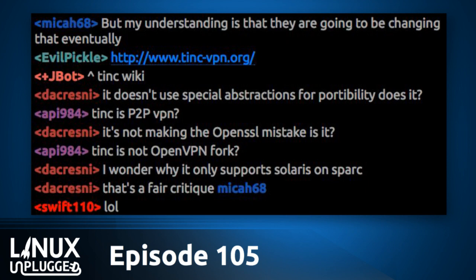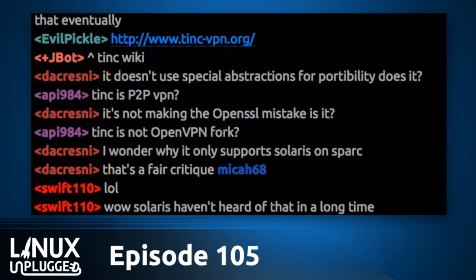And do you have any problems when you bring the device back home and put it on your local LAN, where stuff doesn't try to talk over the Tinc interface, it starts talking over the LAN interface? Not generally. I have most things configured to just do it. Like on the sync thing, I've set it up to only talk over Tinc. And you can do that too. If you only want SSH to listen, you can just have it listen on that port. The chat room's impressed that it has Solaris support.